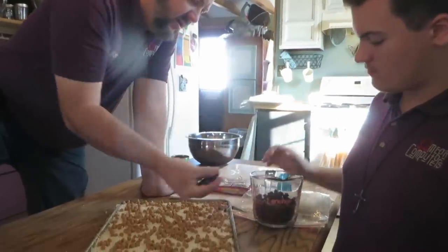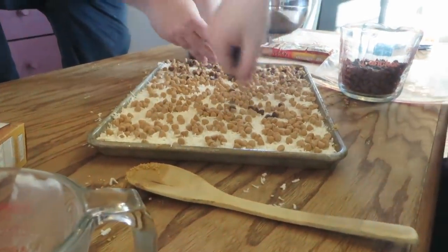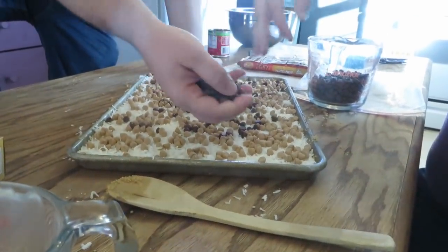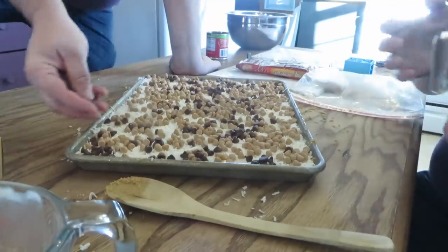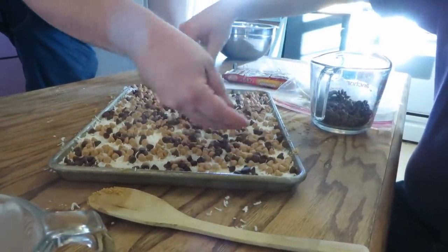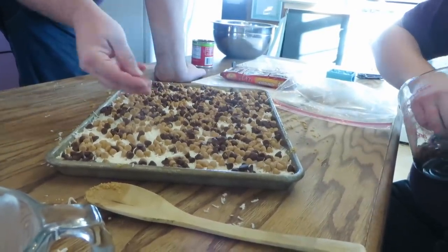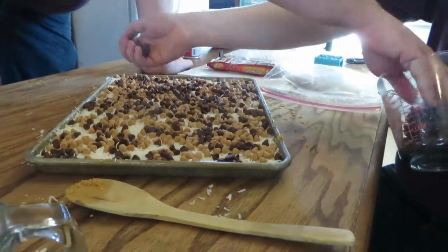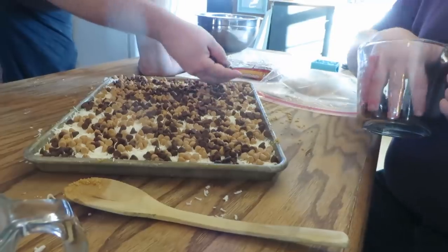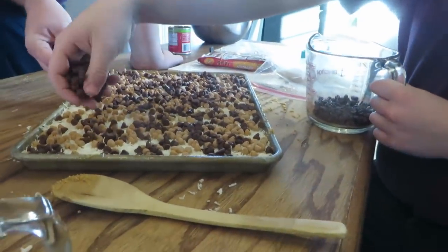Just sprinkle them around. It's got to be kind of even, artsy-fartsy. Color-wise blended just nice with the brown and the whites. What are we making? Magic cookie bars. Can I have some too, Dad? At the party, maybe. We're going to go to a party and then you can have some, okay? We have one more black one than orange ones. You need to fill in over there a little bit.